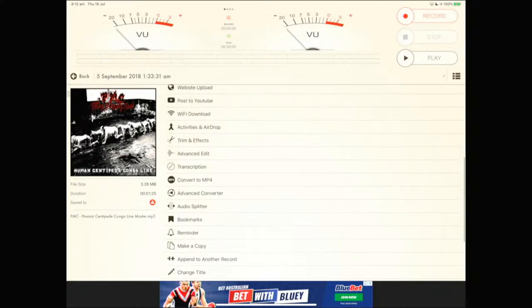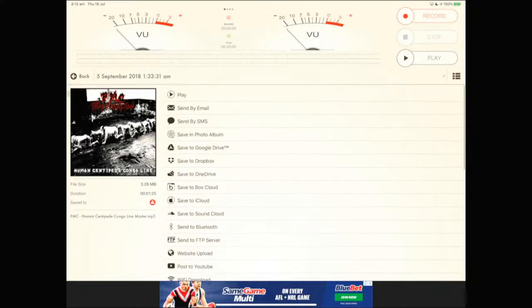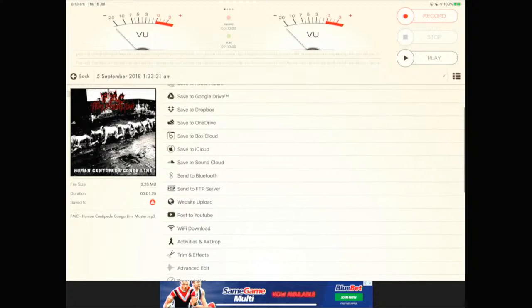Let's get into some of the fun stuff. Let's go back up to the top. So you've got all your sharing options along the top, and as you can see, these are built into the app. Like send via email, SMS, save in a photo album. Then you've got Google Drive, Dropbox, OneDrive, Box, iCloud, which is your Files app virtually, SoundCloud, send it via Bluetooth, an FTP server. So many options. You can even post it directly to YouTube, which is awesome.